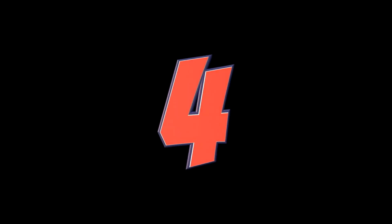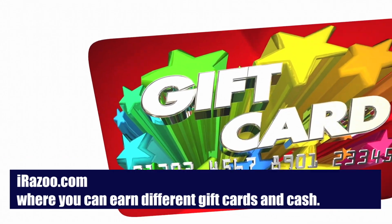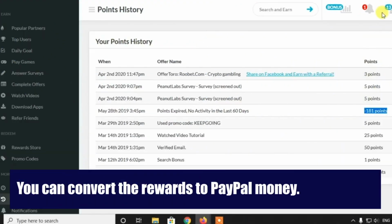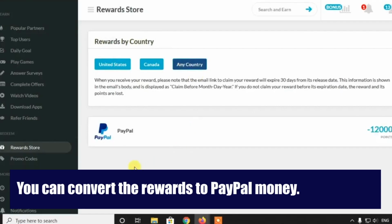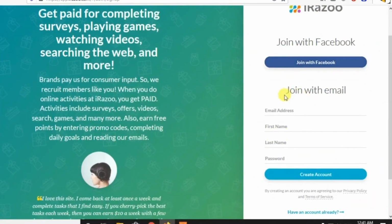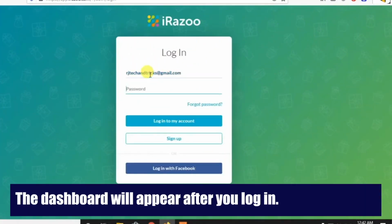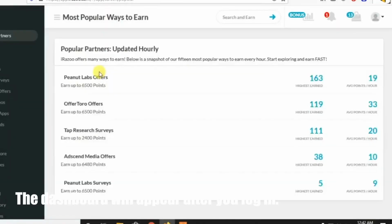The fourth website is Irazu.com, where you can earn different gift cards and cash. You can join this website for free and then start watching videos and earn coins. You can convert the rewards to PayPal money. Click on Get Started, where you will be taken to another page where you will fill up the data required. The dashboard will appear after you log in.